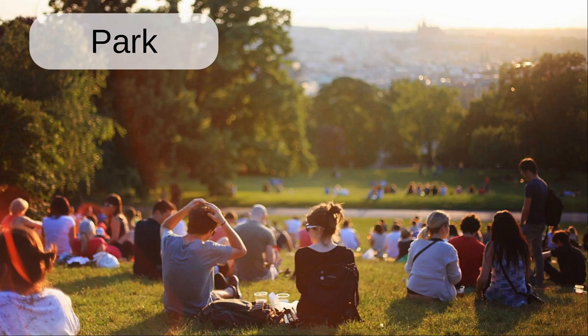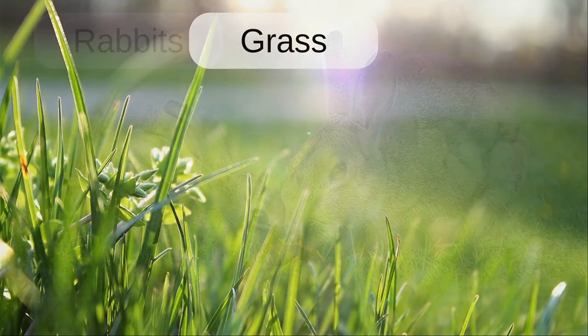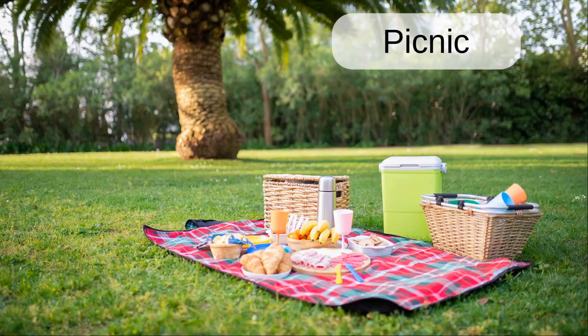Next, we'll head to the park. It's a popular area with a lot of grass. There were some rabbits there. The park is a good spot to have a picnic.